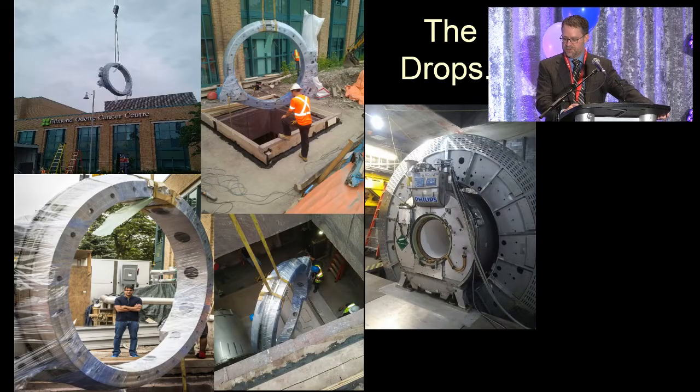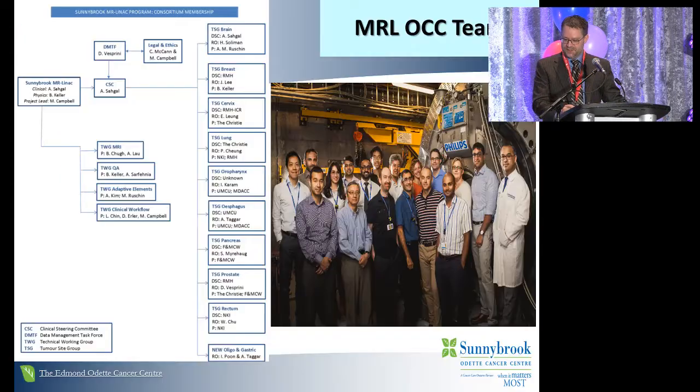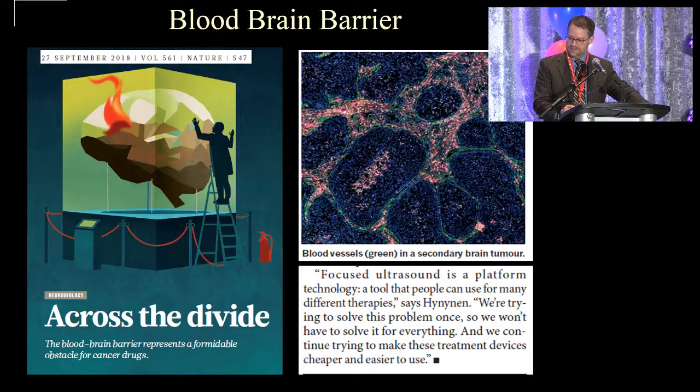So this is what it was. This was the MR magnet being dropped in, and again, they cut holes in the side of the hospital. We lived in a construction zone for a long time, but it's now in. And first-in-man treatment was reported last year, showing proof of principle, and this is our group. But there's more to come.